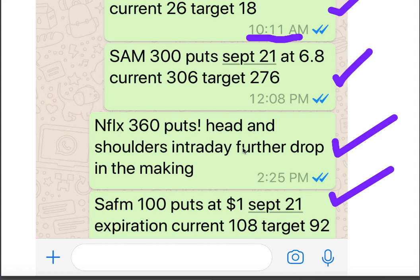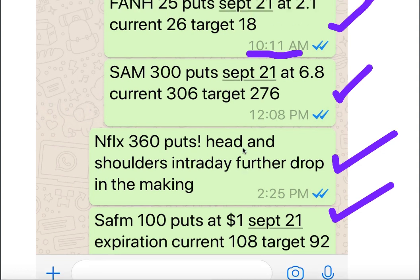So temporarily, the trade actually moved against us. It reached a target level of about 112, and yesterday it was trading at 106. So if you examine the chart on that, it's definitely exhibiting some more bearish signals that will cause that stock to drop in the near future.